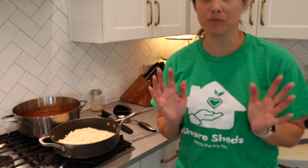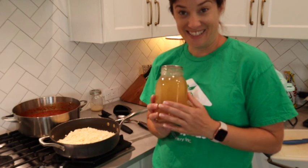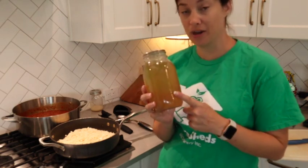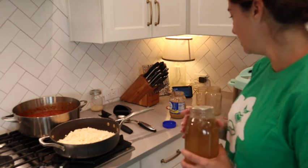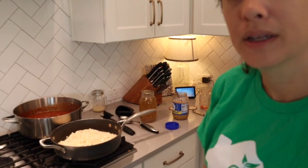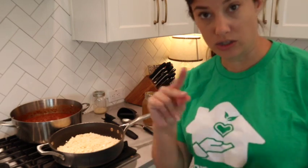Let me go get some chicken broth, because that's what we need to water this down. See how convenient it is to have these things on hand. This is chicken broth that I got from just a moment like this whenever I did my Instant Pot, and I had leftover broth, and I canned the broth. Okay, so let me just show you here. You can see the rice and that it is turning brown. The onions are translucent. Check, check, check.